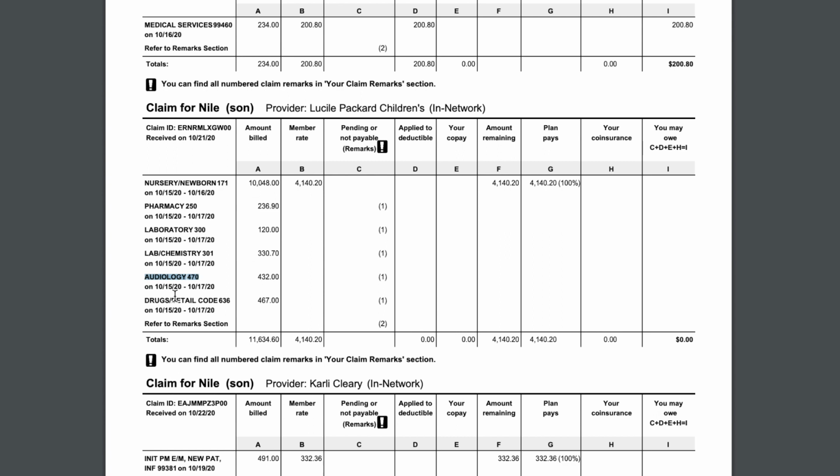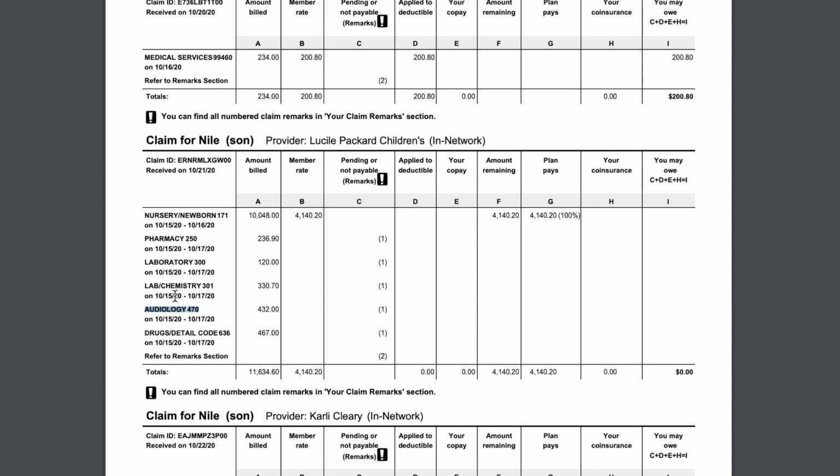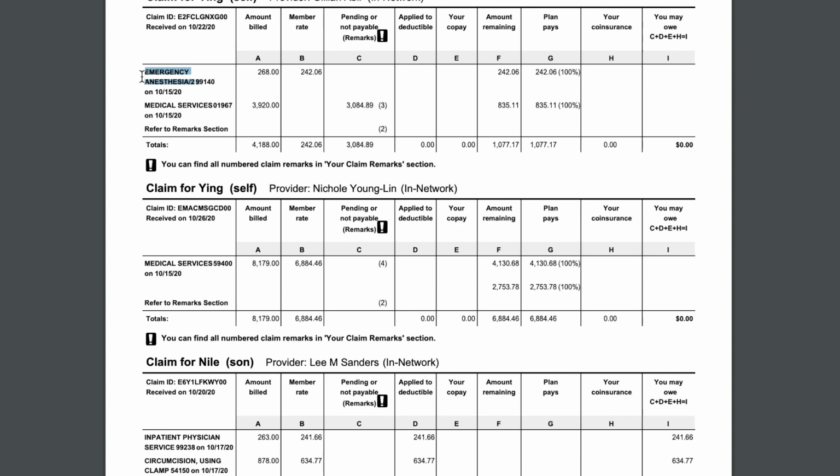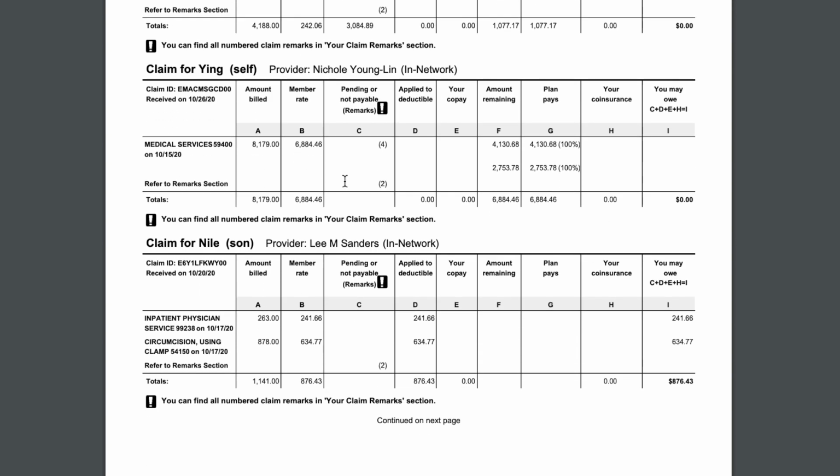And finally, there are some other expenses such as the emergency anesthesia, that is the epidural that I took, which is not covered by insurance. And then this portion of the claim is my OB doctor who came to deliver on the day of.